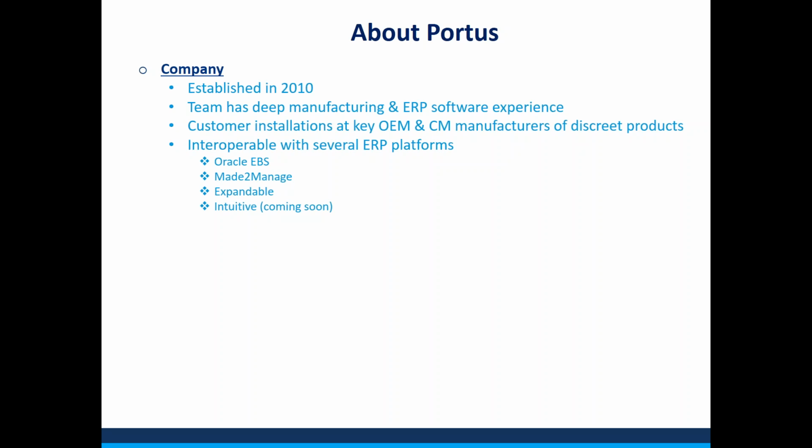Today, Portus is installed at key OEM and contract manufacturing companies in North America, and we are interoperable with several ERP platforms. Of course, the topic today is Made2Manage and Intuitive, but we also have customers that use Oracle EBS, which is the main Oracle ERP platform, not all the companies Oracle has bought, and a smaller, lesser known ERP system called Expandable.